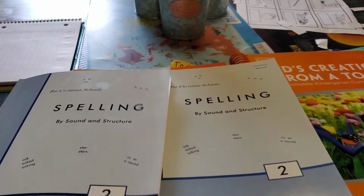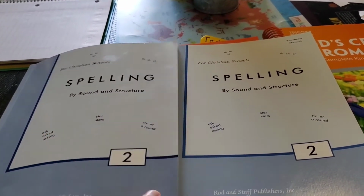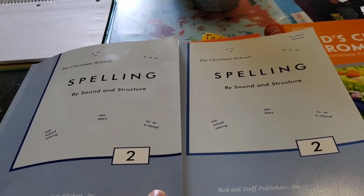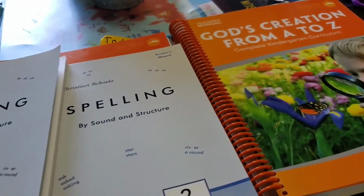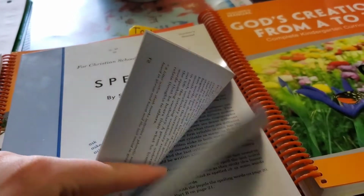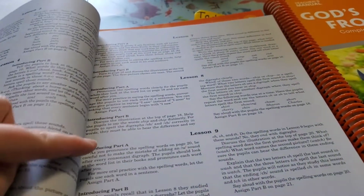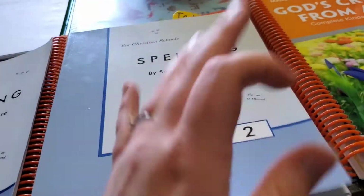All right, guys, so on Wednesday, Oakley has her spelling test. This is the spelling curriculum that we use. It was suggested by the My Father's World curriculum, and that's just what I went with. I like it so far. It comes with a teacher's manual. It helps you in the beginning, like tells you each lesson and how to help them with it. And then it just gives you like a little cheat sheet, I guess you'd call it.